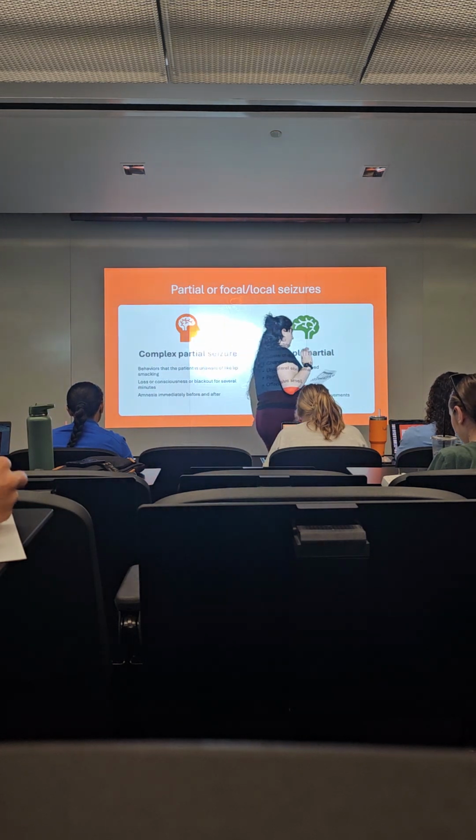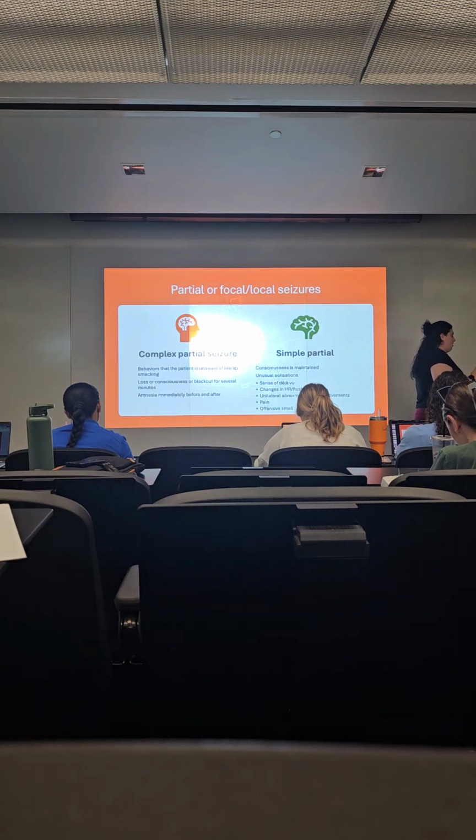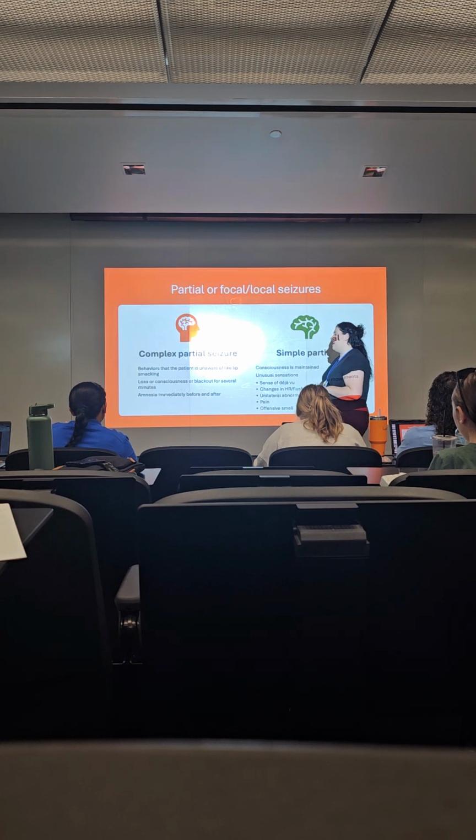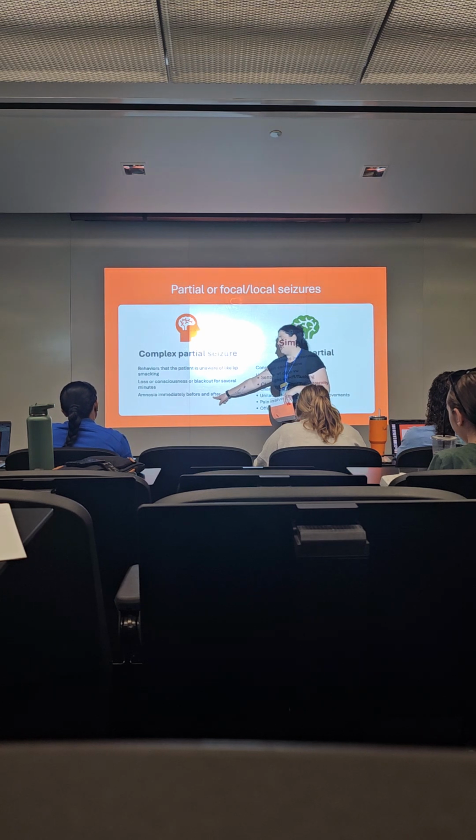Complex partial seizure. So this is behavior that the patient is unaware of, like lip smacking. Loss of consciousness or blackout for several minutes. And then they have amnesia immediately before and after.